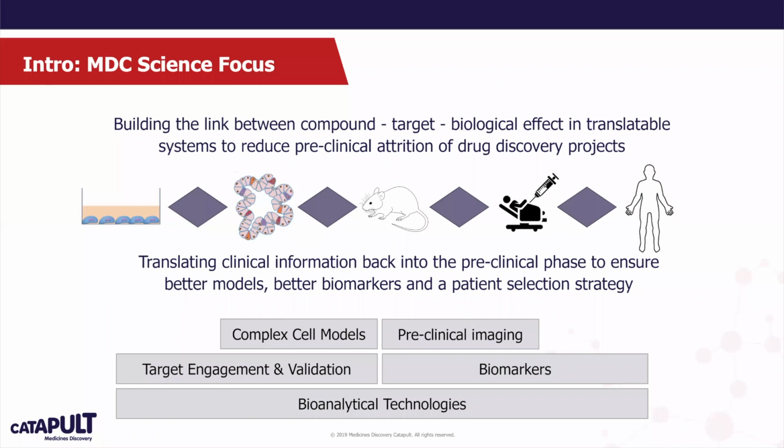So where we really see the benefits and what is our scientists' focus is that we're building that link between compound to targets and biological effect and translatable systems. And what we're really trying to do is reduce that preclinical attrition of drug discovery projects. So we're translating that clinical information back into the preclinical phase. We're building better models, better biomarkers, and a patient selection strategy.